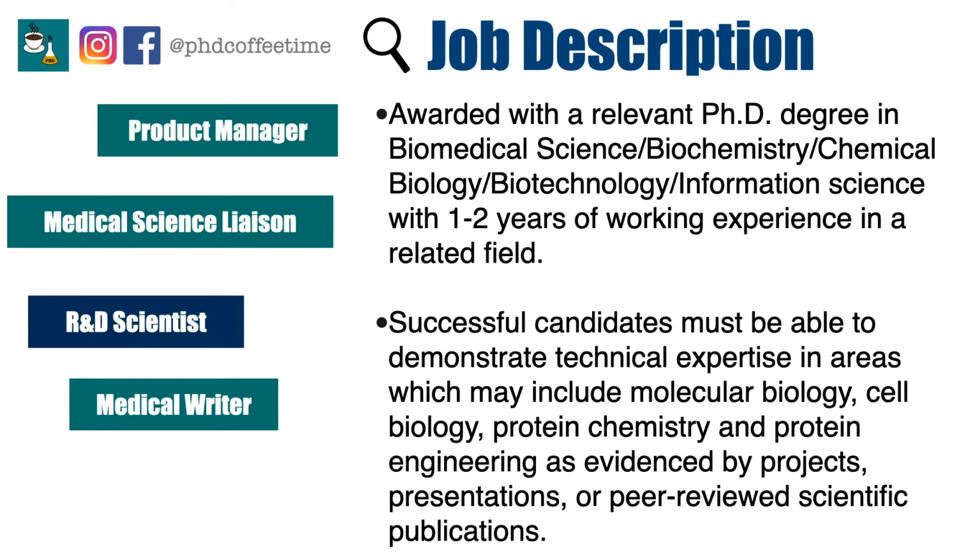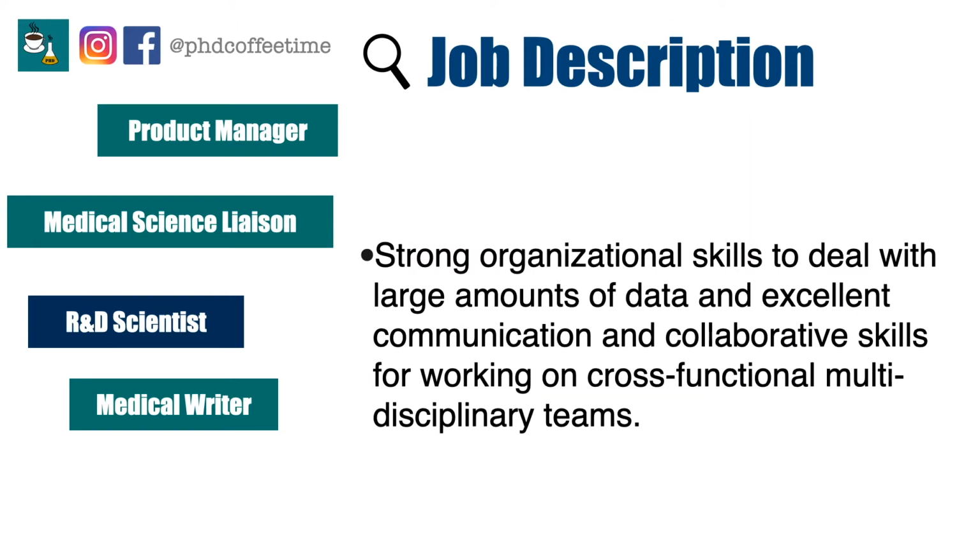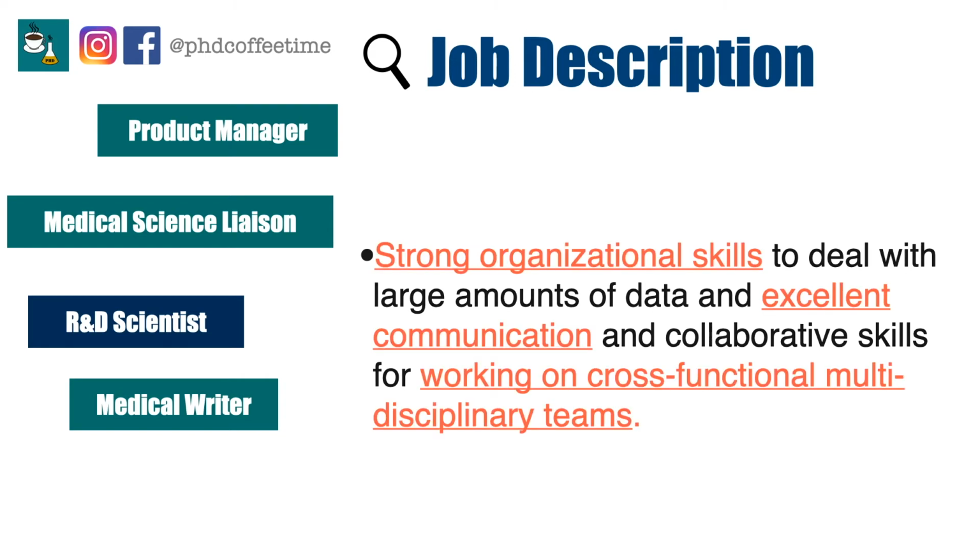When you're reading a job description, understand, do you have the qualification they're looking for? For example, in this post, they want a PhD degree holder, technical expertise in the area of molecular biology, cell biology, protein chemistry, protein engineering as evidenced by projects, presentations, or peer-reviewed scientific publications. Strong organization skills to deal with a lot of data, excellent communication, collaborative skills for work on cross-functional, multidisciplinary teams.